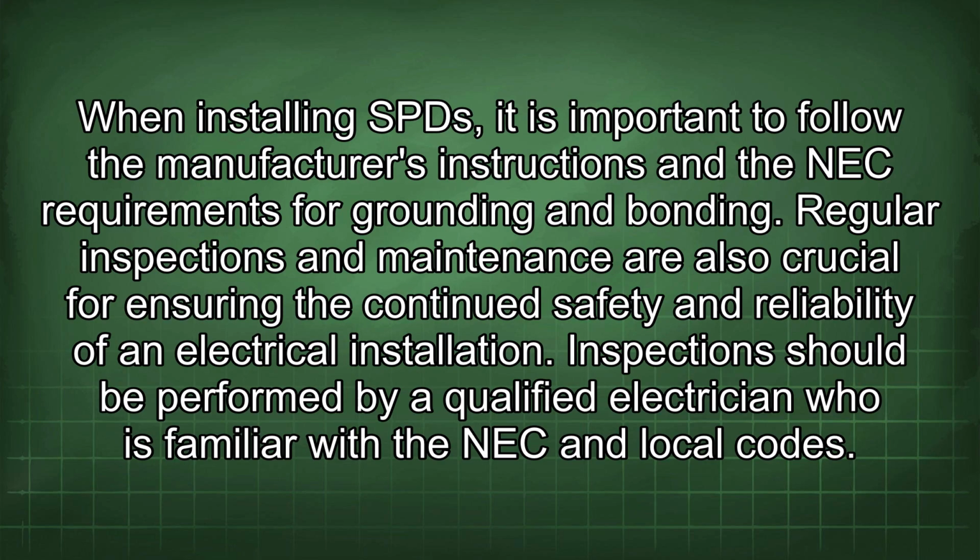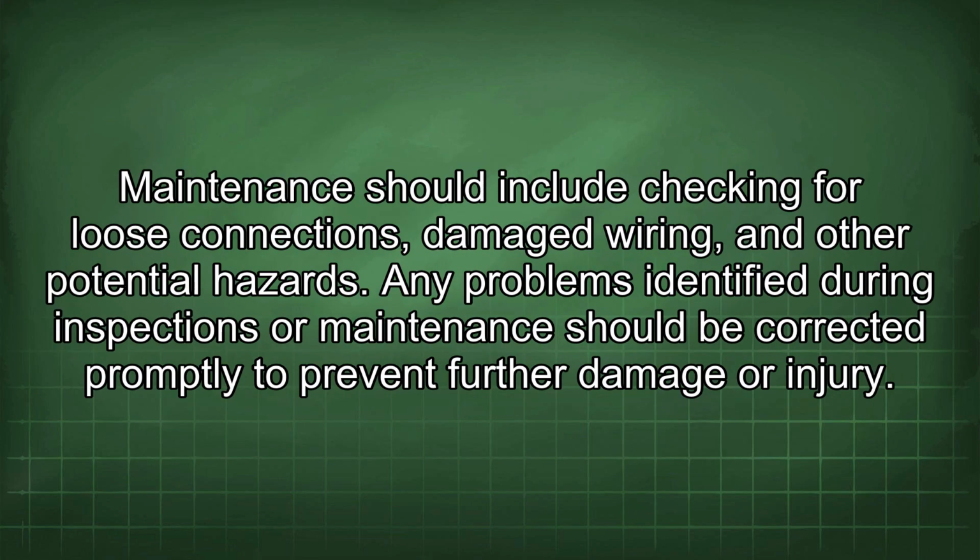Regular inspections and maintenance are also crucial for ensuring the continued safety and reliability of an electrical installation. Inspections should be performed by a qualified electrician who is familiar with the NEC and local codes. Maintenance should include checking for loose connections, damaged wiring, and other potential hazards. Any problems identified during inspections or maintenance should be corrected promptly to prevent further damage or injury.